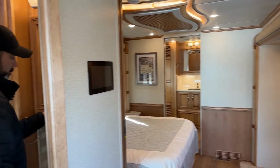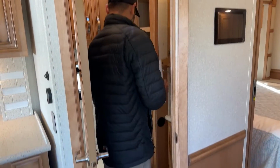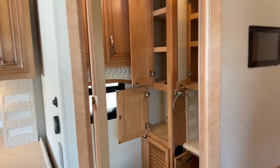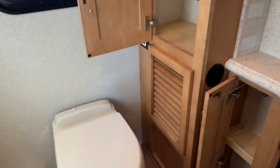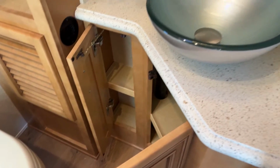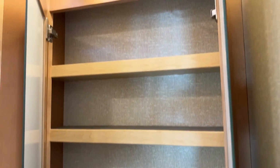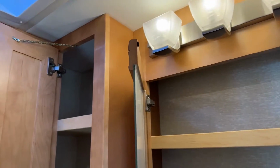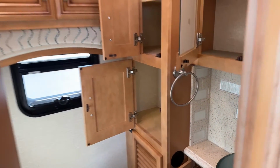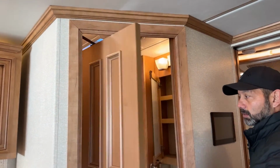All right, here in our half bath, I'm gonna get everything opened up and then let Jody come in and show you what we have here. So a lot of storage in there. Also has a central vac in there. Then you have this cool hinge design on the door, so it'll allow you to get in and out when the slides are closed.